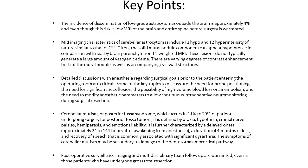One feared complication of posterior fossa tumors, including cerebellar astrocytomas, is cerebellar mutism, or posterior fossa syndrome, which occurs in 11 to 29% of patients undergoing surgery for posterior fossa tumors. It is defined by ataxia, hypotonia, cranial nerve palsies, hemiparesis, and emotional lability.